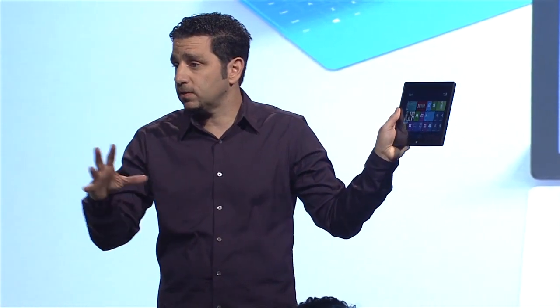I want to share it with you because the team spent a lot of time deciding, hey, should we have a slow charging USB? How fast should it charge? What does it feel like when it charges? What gives me the confidence that when I'm using it, I can still be charging at the same time? How do I know that's going to happen? We left no stone unturned on this.